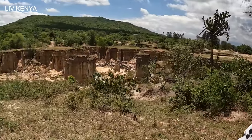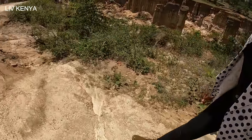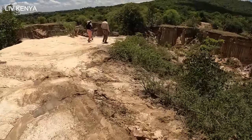As you can see, it rained yesterday. So we're expecting some mud. That is why I've worn these shoes. Yeah, so let's get some history from the guide.